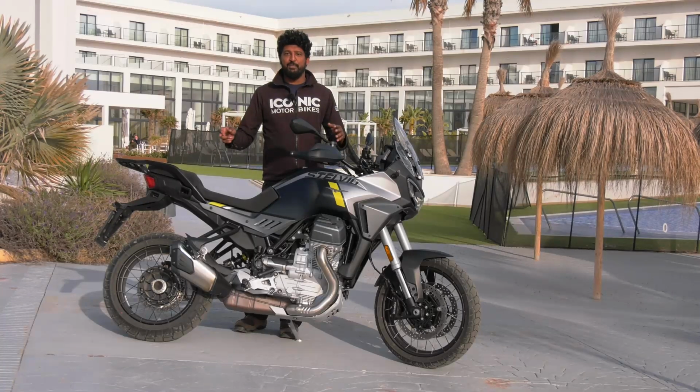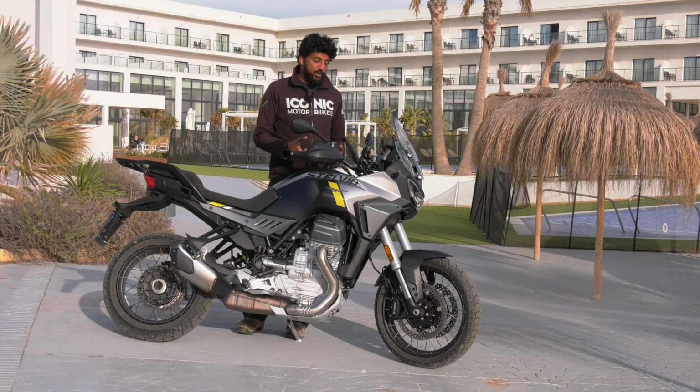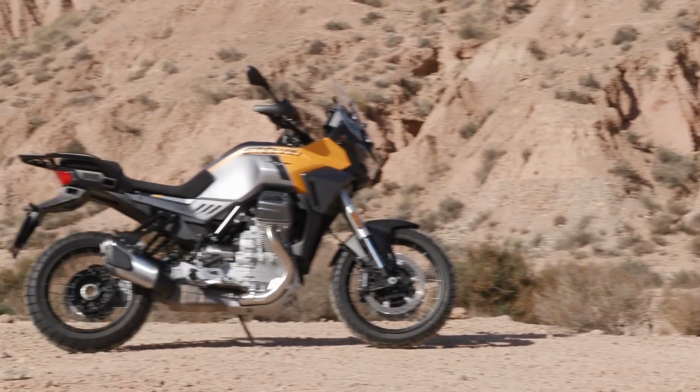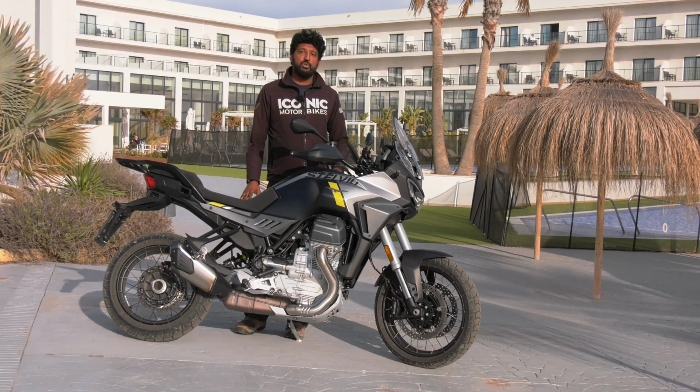I know I spent a bunch of time talking about some small issues just because I think that could be helpful if you're debating between this or another bike, but I can't overstate enough how good this motor and the chassis are, making it a very fun and comfortable motorcycle to enjoy week-long tours on.